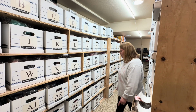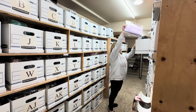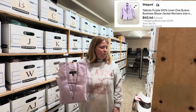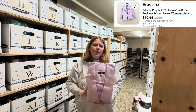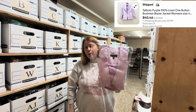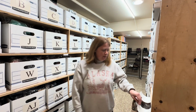CH. You guys might remember this from a haul the last week or two. The Talbots 100% linen blazer that I picked up at a normal Goodwill. I paid $10. I said I think it should sell around $40, and it did. $40.46 plus shipping. So very, very happy with that.